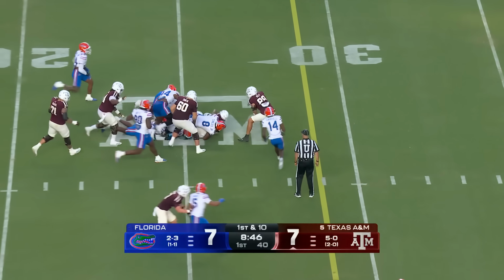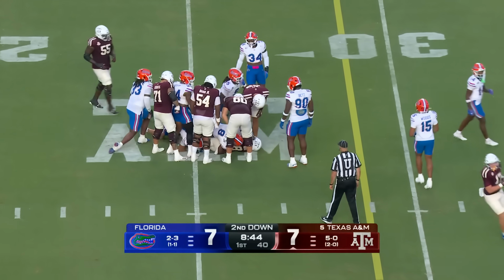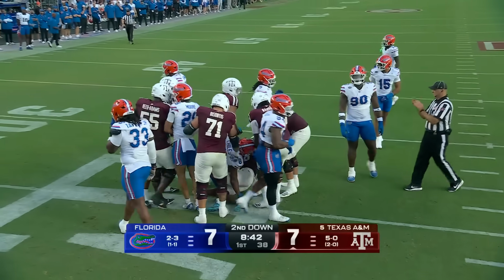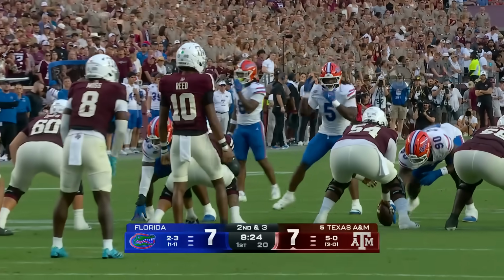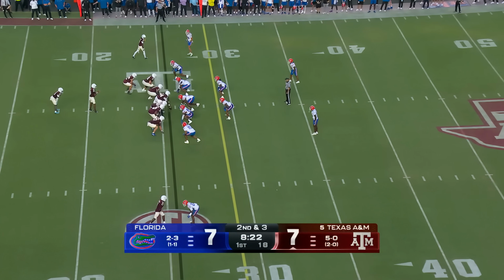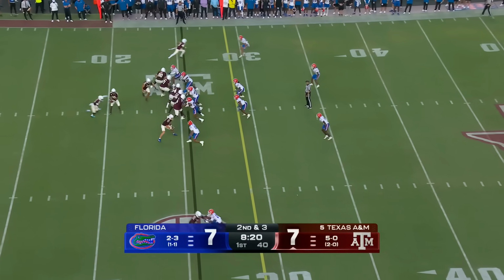A little counter run out to the 26-yard line as Moss picked up 7 on the play. Has done a really nice job. 299 yards against Mississippi State, 207 against Auburn.